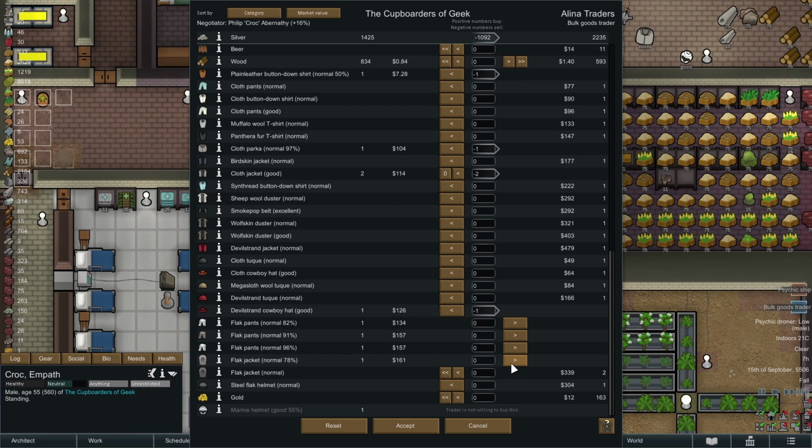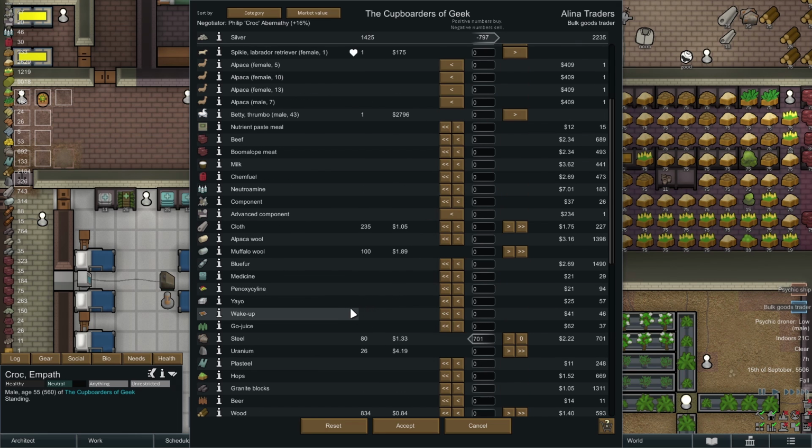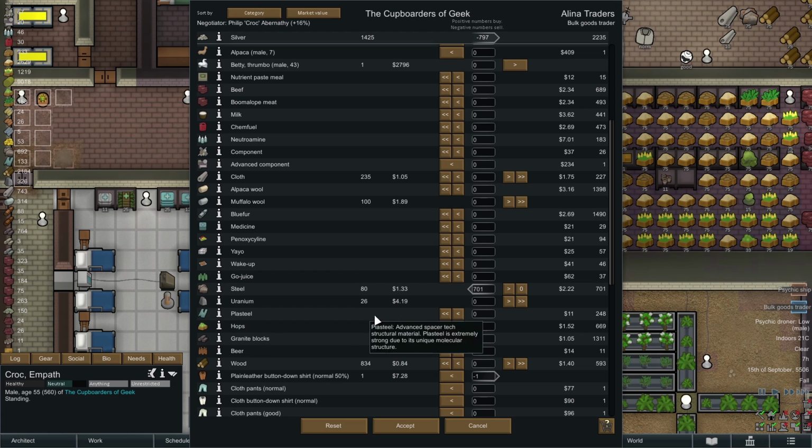Because we're unlikely to get anybody wearing that. In fact, and you know what? Flak pants of 82. Should we get rid of those as well? So that means we can get ourselves quite a lot of steel. Have they got plasteel as well? Yes, they have. 248 units of it.